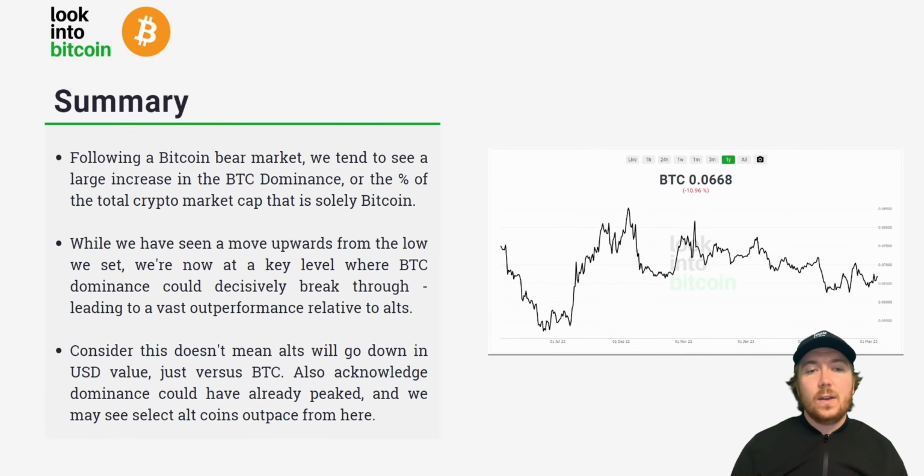So just to summarize, following a Bitcoin bear market, we tend to see a large increase in the Bitcoin dominance, or the percentage of the total crypto market cap that is solely made up of Bitcoin. And while we have seen a move upwards from the lows we set previously in the bear cycle, we're now at a key level where Bitcoin dominance could decisively break through, leading to a vast outperformance relative to altcoins. But also consider this doesn't necessarily mean altcoins will go down in their USD valuations. All it means is in comparison to Bitcoin. And also acknowledge that dominance could have already peaked and we may see altcoins outperform from here.